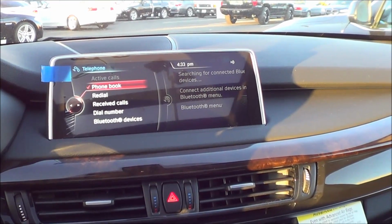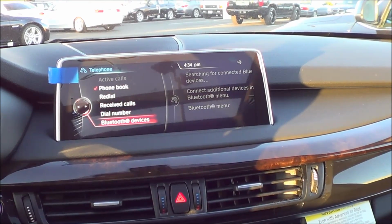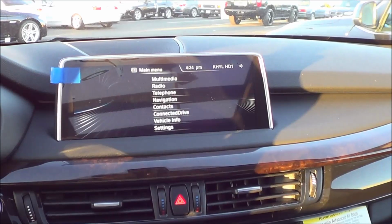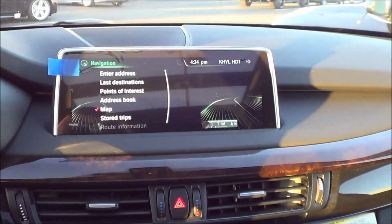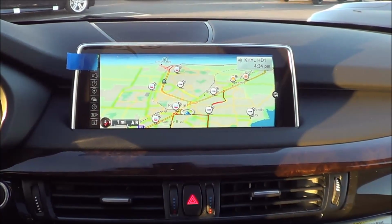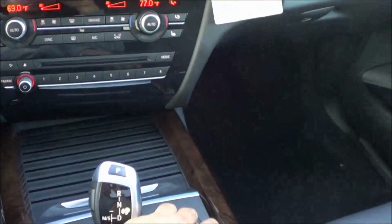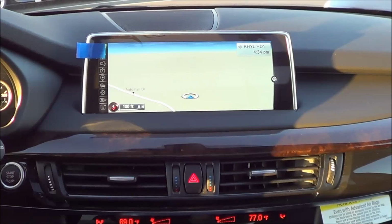Then coming to your telephone, you can have your phone book on there, active calls, and then redial, received calls, if you want to dial by number, and then all of your Bluetooth devices hooked up. And then to go back, they actually do have a little back button right here. Coming to your navigation, this is probably the best part I do like about the iDrive system. And I love the map quality. It's so crisp and clear, so colorful too, love it. And then to zoom in and out, just do it by the dial right here. Just love the rendering of this system.